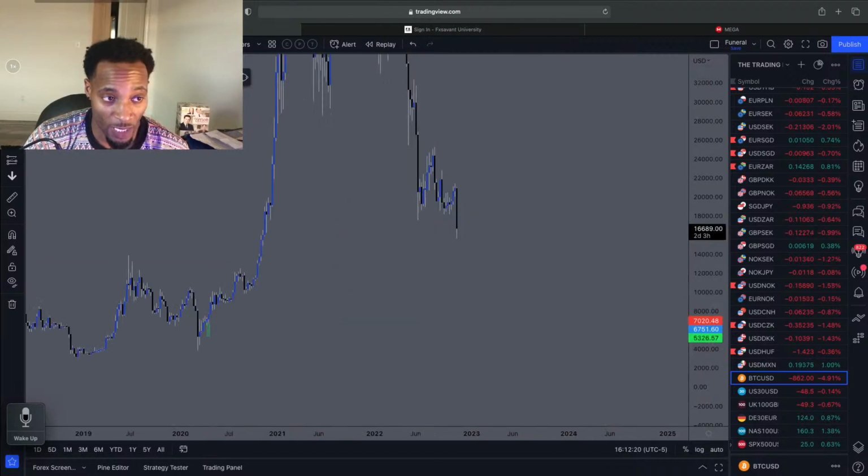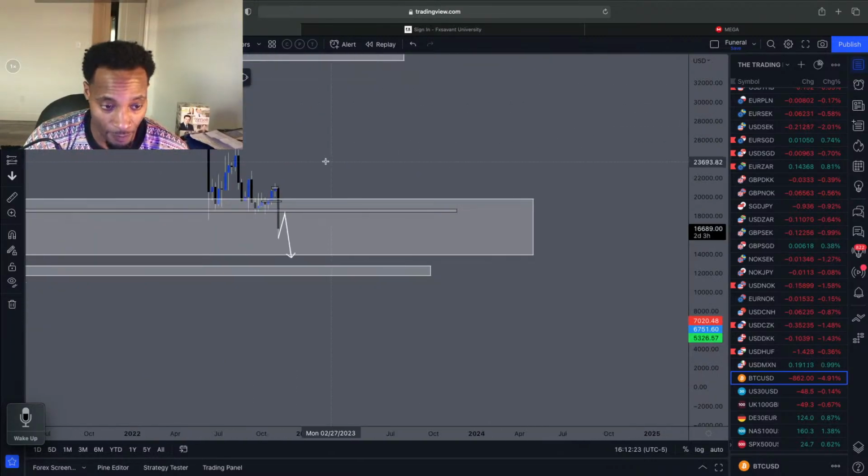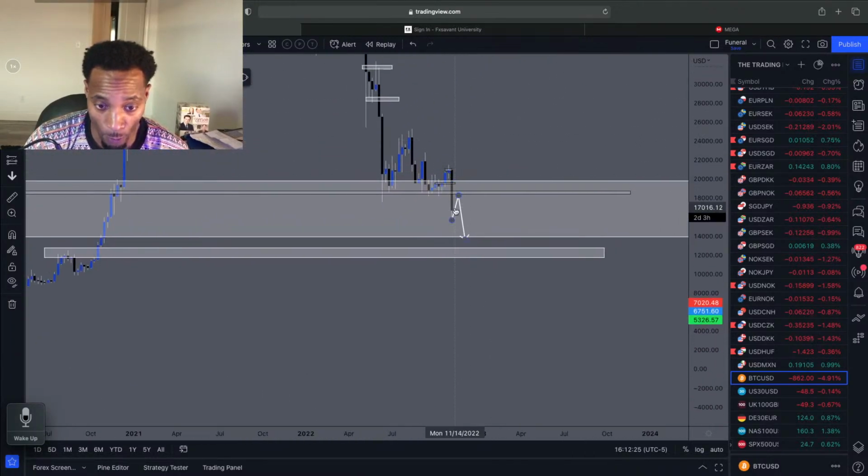If we drop down to the weekly time frame, on the weekly, you can see that we were pushing to the downside and been pushing to the downside on the weekly.